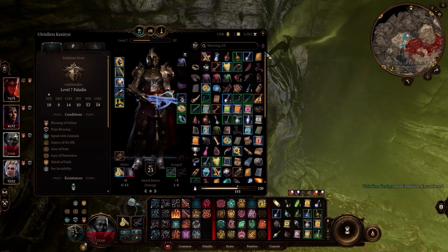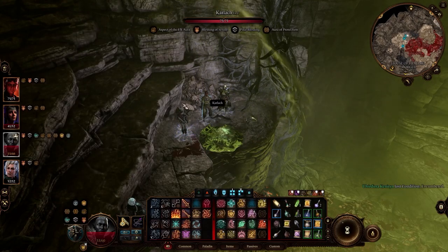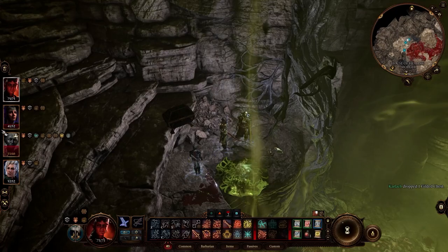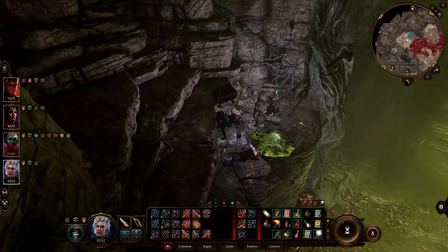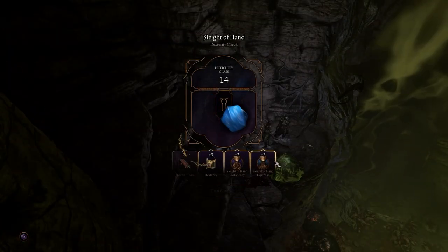Send it to Karlak, who can carry everything. Oh, also, Karlak has the chest. Let's get that out. What now? Unlock this. A crooked touch. I didn't want you to walk into the acid, but you should be alright.